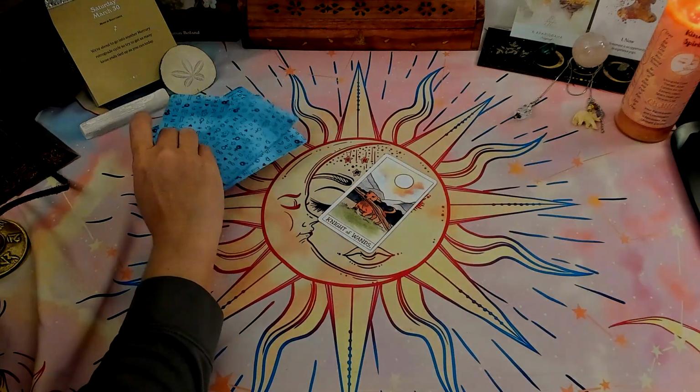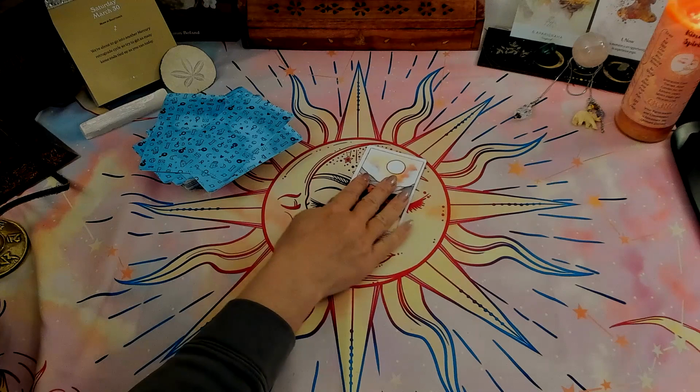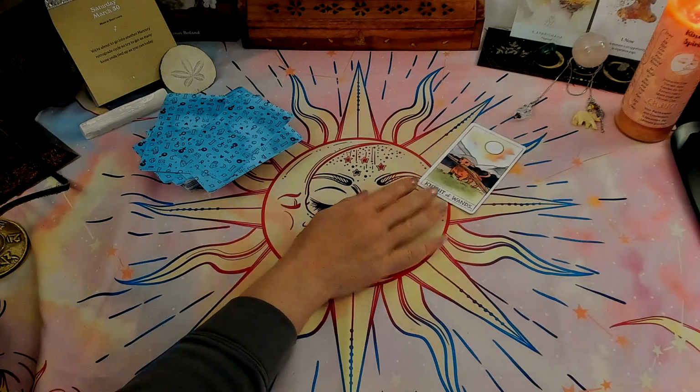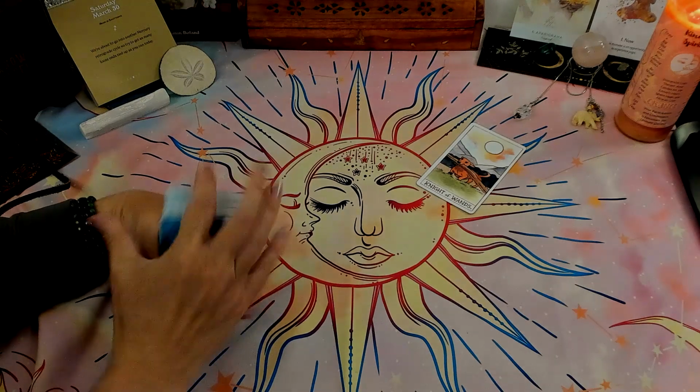They're both adorable, but I just love wiener dogs so much. And that really captures their essence and their spirit. So let's go to the guidebook and see what it has to say about the Knight of Wands.